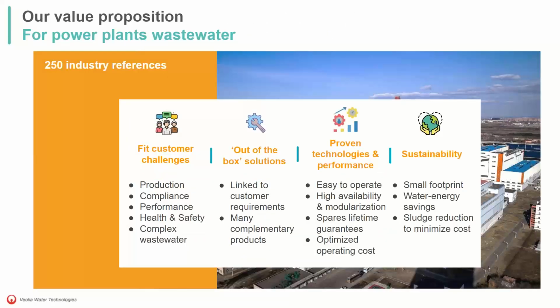So what is our value proposition for power plants and the wastewater? Well, we have over 250 industry references. We have done 30 plus projects over the last 5 years, but we have existed since 1940, 1950. So we have a large installed base on separation technologies. So we're going to fit the customer challenges. If we look at the production and the compliance, the health and safety, we are able to meet those requirements and challenges for each customer.